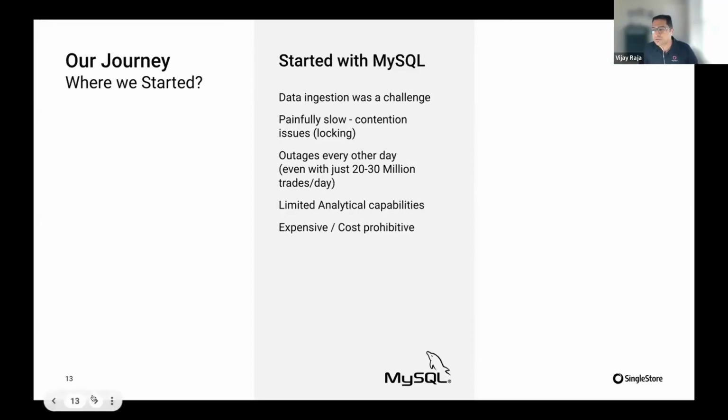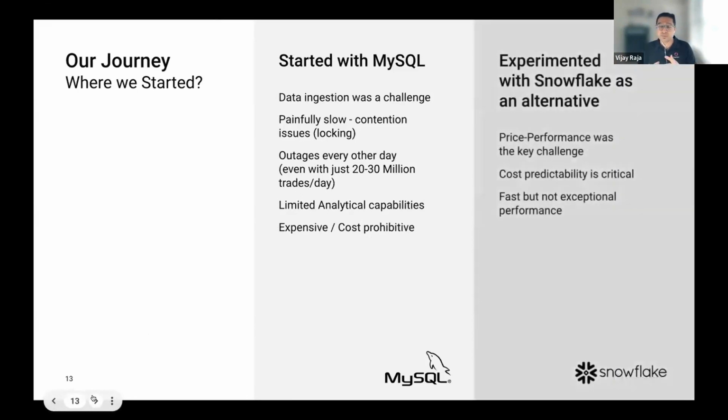Yeah. Awesome. And then obviously what that meant was you're putting in more money trying to vertically scale the MySQL platform, but obviously that was becoming, I'm assuming, expensive and cost prohibitive from your perspective. But I also heard, Michael, that you tried and experimented with Snowflake for a little bit. Tell us a little bit more about that journey.